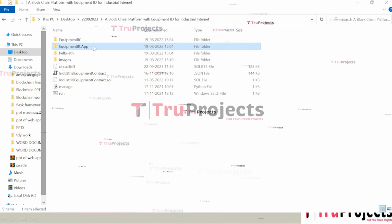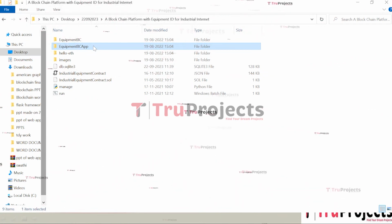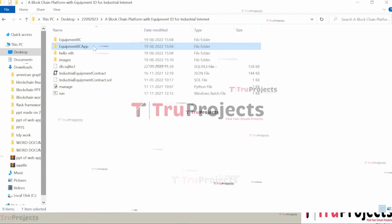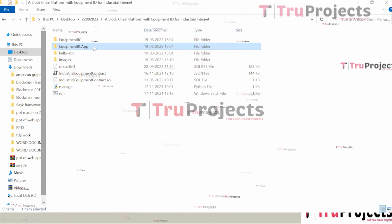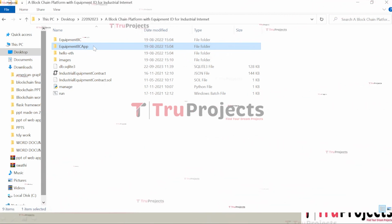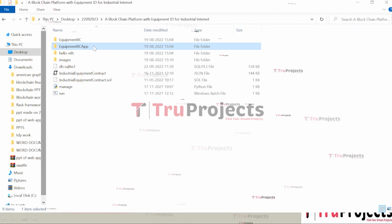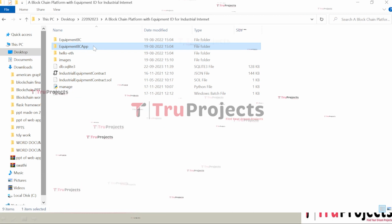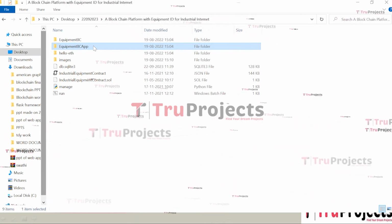This equipment BC app folder also contains a templates folder. Within this folder, we will find all the HTML pages used throughout the project. It includes pages like index.html, home.html, and more, representing various sections of the website. This folder also contains Python code files that will be executed during the runtime of the application, supporting its functionality.